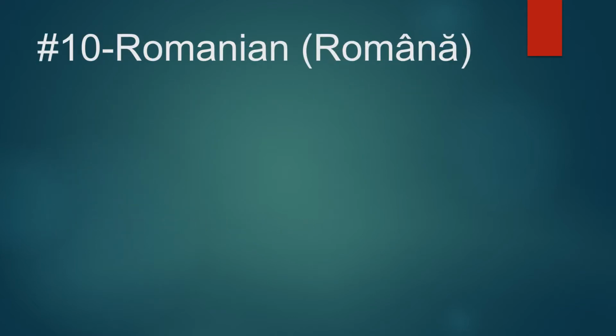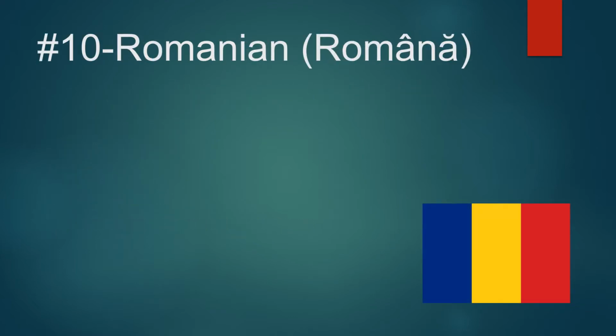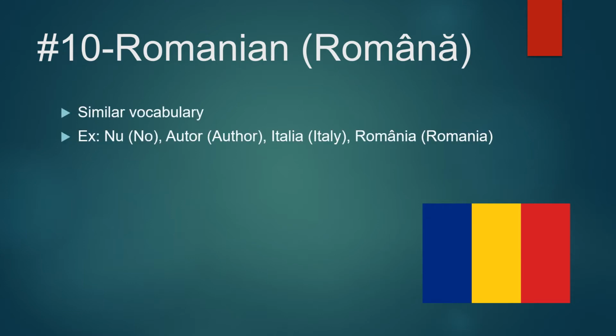Number 10 is Romanian, or Română. Romanian is easy because there are many similar words like nu, meaning no, autor, meaning author, Italia, meaning Italy, and Romania, meaning Romania.